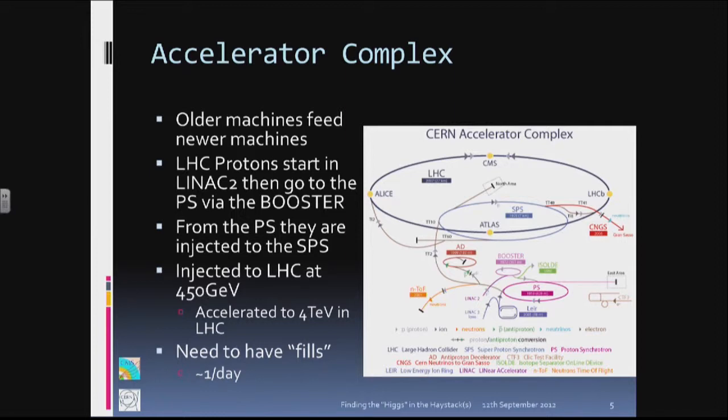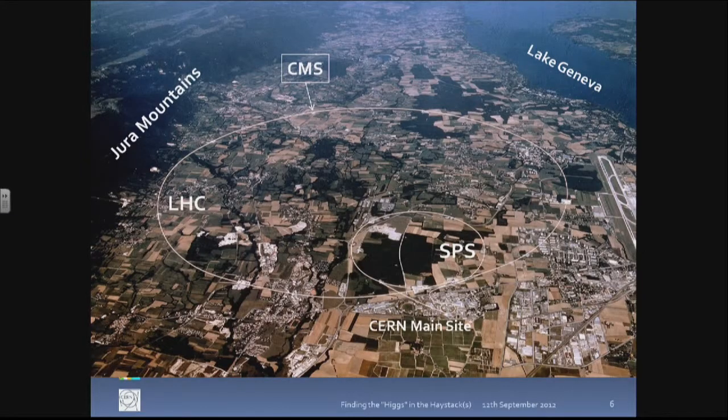Now because of the way this works, that means we have to fill the machine. And typically, we fill it once per day. So if you looked down and you could see the machine, I mean, you can't because it's underground, but if you could see the machine, this is what it would look like.